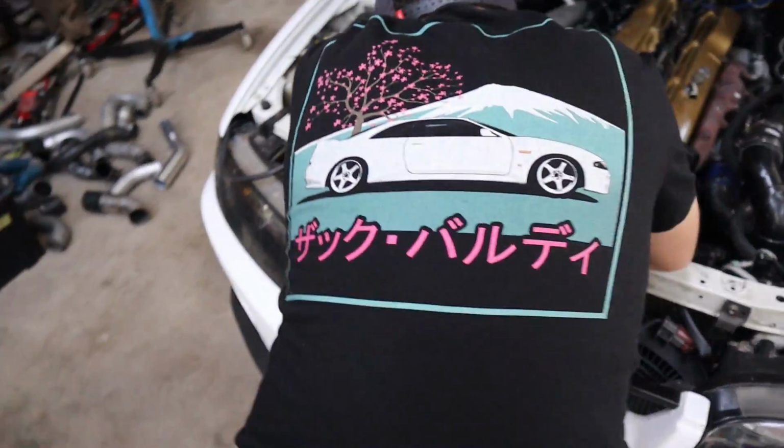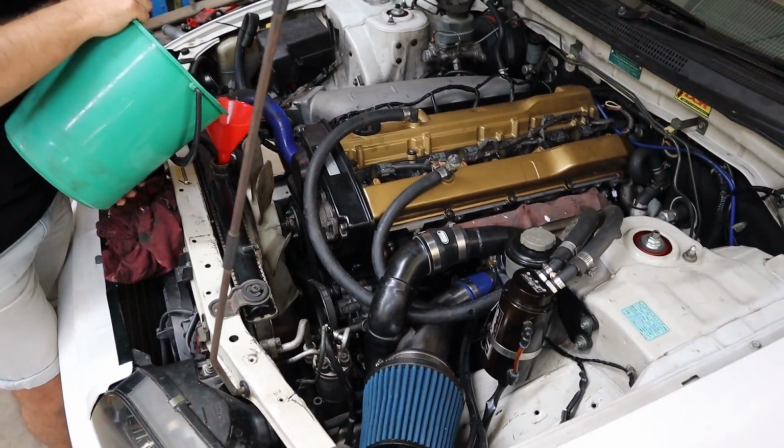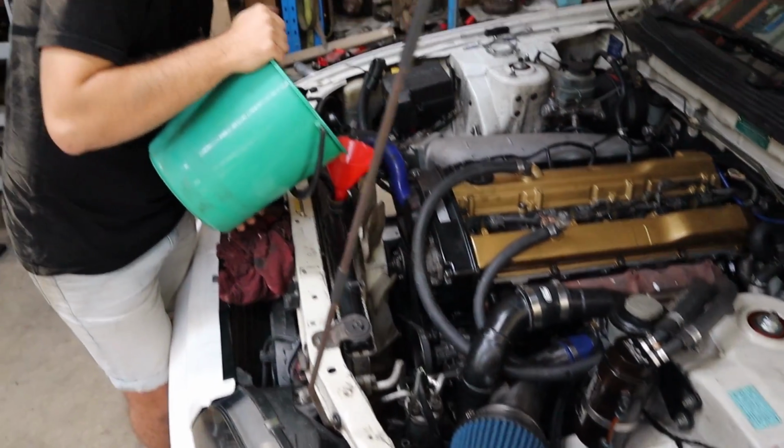Need to change your shirts. Zach, put a big oil puddle in there. What do they do? You need to change your shirts, put a big oil puddle in there. Very funny. We've got one leaky boy back together.